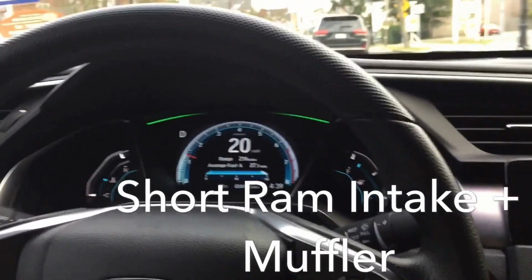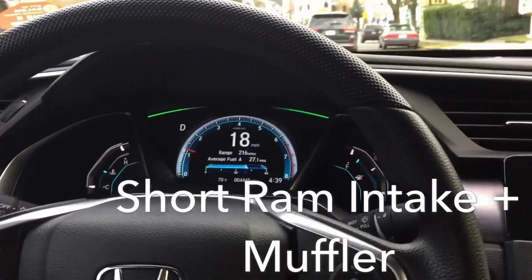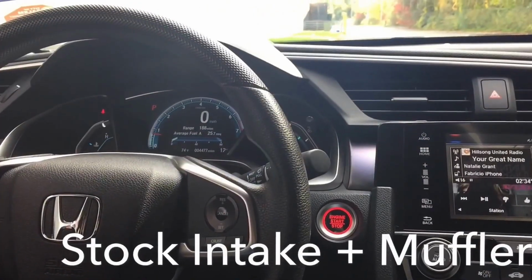Now I'm going to put the stock intake back in, and I'm going to test it with that for a couple days and see what that comes out to be. Alright, so the stock intake is back on.